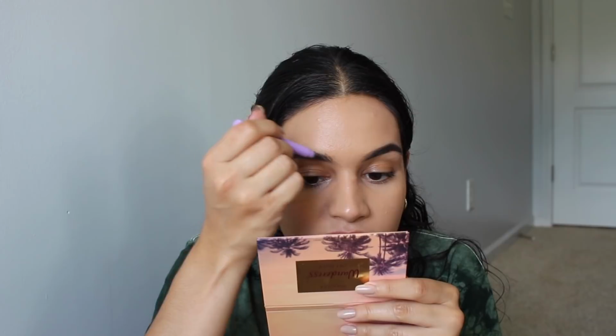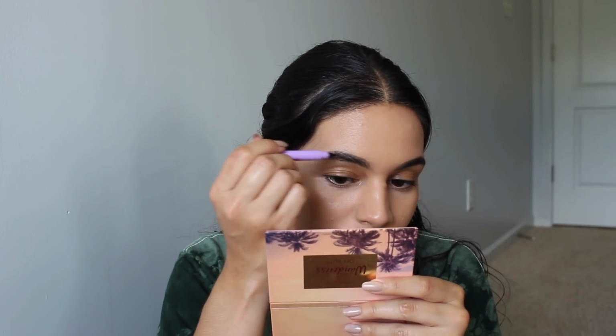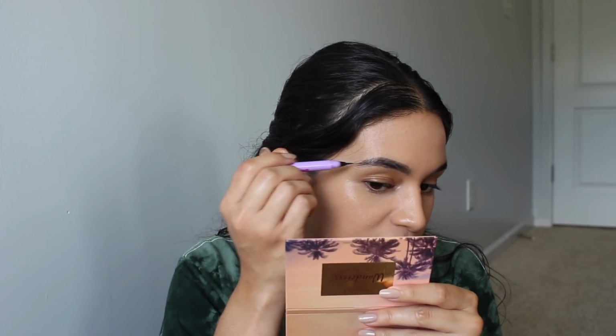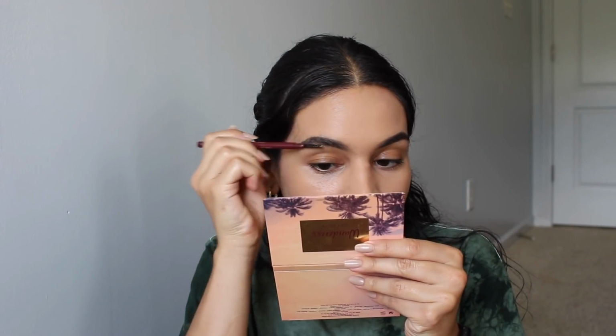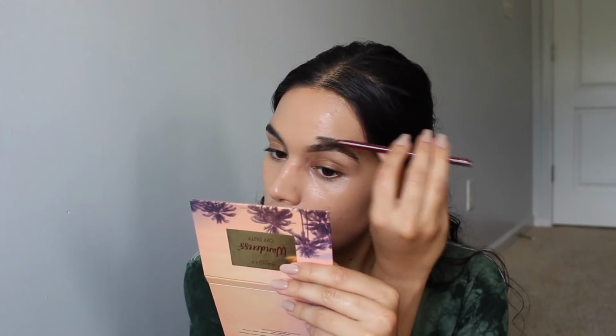It's so easy to use. It never deposits too much color at once. It's always perfect placement. I don't have to be too careful, unlike when I use other brow pens. I'm just going to brush my brows out. Yeah, how good do my brows look? I love that brow pencil. It works so freaking well.